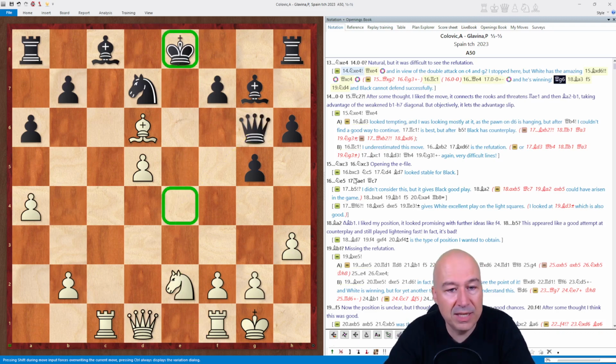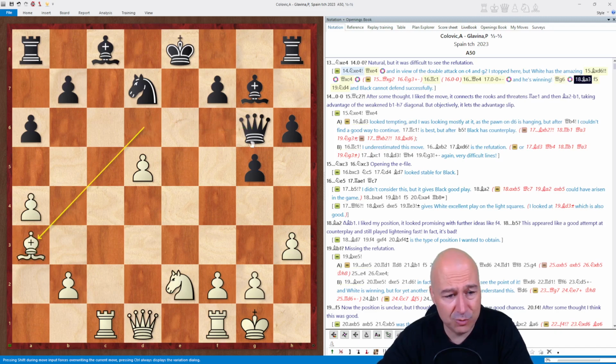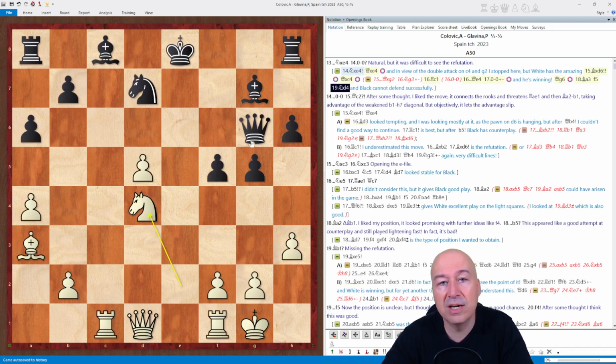So for example, a sample line: the queen moves away, queen g6, attacking the bishop. Not there, but there. Okay. But now the bishop drops back to a3 all the way, still preventing castling. f5, knight d4, and everything is coming. Knight e6, rook e1, and so on. And black is defenseless. Again, not so easy to understand, to evaluate during a game, especially if you don't give it the proper attention and importance that this line deserves.